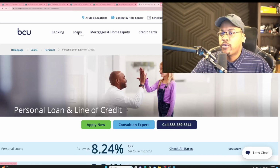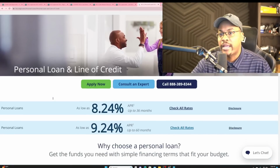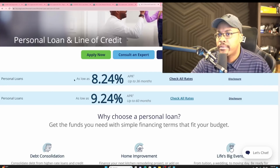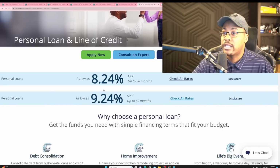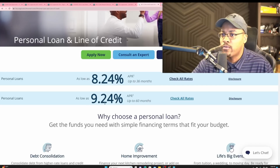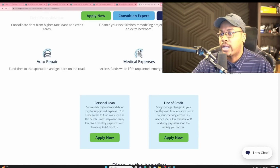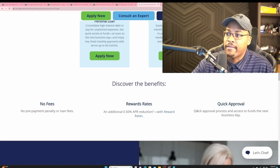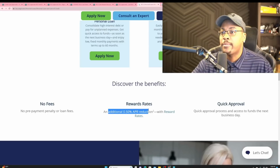All right, so from what it sounds like, people were just really double dipping on the personal lines of credit as well as the credit cards. They have rates as low as 8.24% up to 36 months, and then 9.24% on up to 60 months. I guess you could choose from a personal loan or a line of credit, and they have very fast approvals, no prepayment penalties, and you can get an additional 0.05% APR reduction with rewards rates.